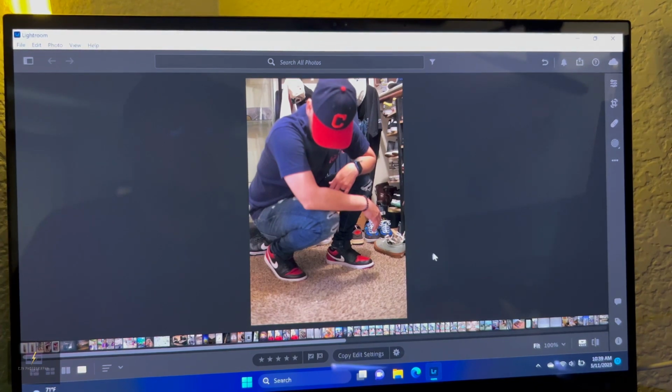Alright guys, so here's the first picture. This is the first time I've ever done pictures like this, so bear with me. They may not be professional enough, but let's try to make them professional. I'm gonna hit you with the time lapse and we'll see how it turns out.